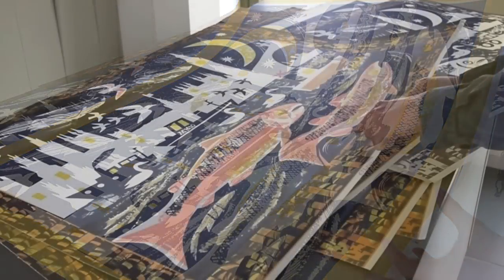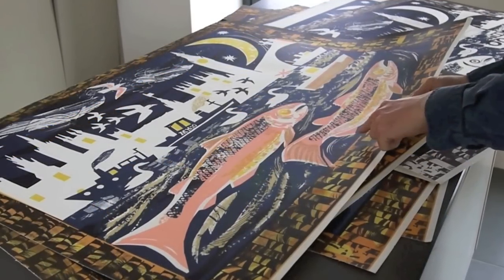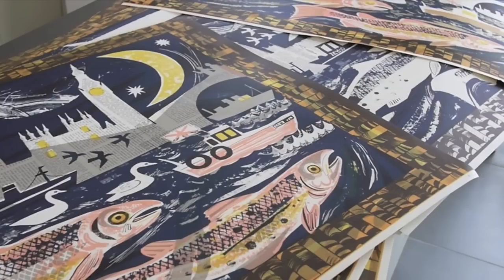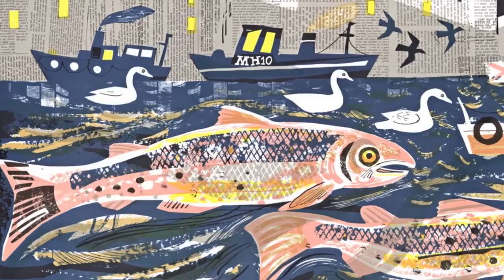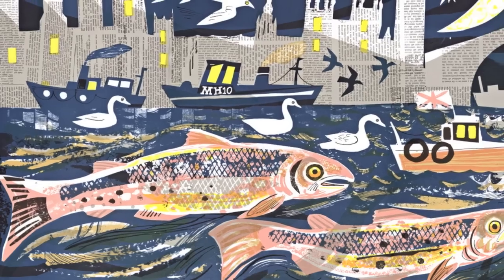So in effect, I was just collaging on the films, but then obviously the process flattens everything out, and there's something so satisfying again about bringing a range of different sorts of marks, and then the lithographic process is wonderfully unifying because it brings everything together.